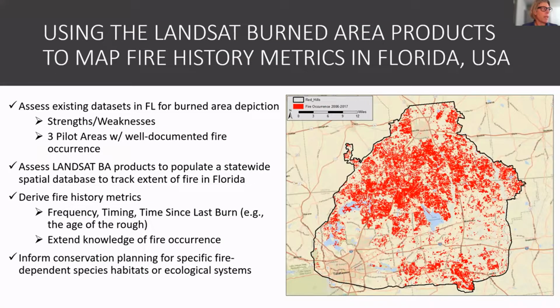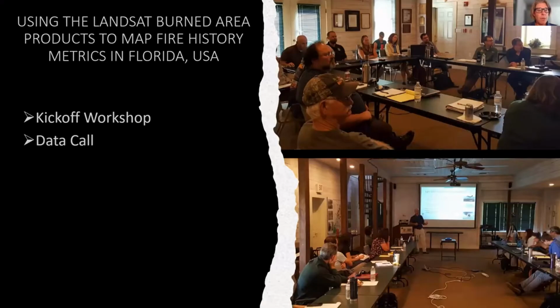So the objectives of this study were to assess existing fire data sets throughout Florida in terms of their strengths and weaknesses. We used 3 pilot areas with well-known fire occurrence and record keeping. We also utilized the burned area products as well as derived fire history metrics from those products. And we ultimately demonstrated how fire history metrics can be used to extend our knowledge of fire occurrence and inform conservation planning. So it was important to include managers in the whole process.